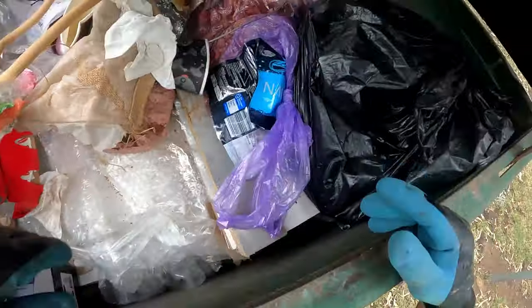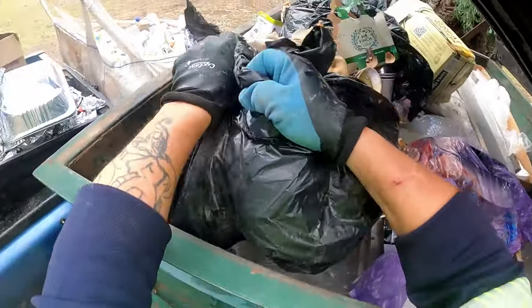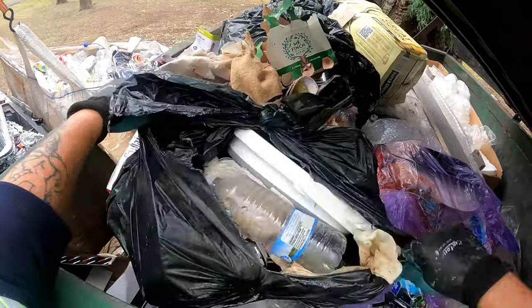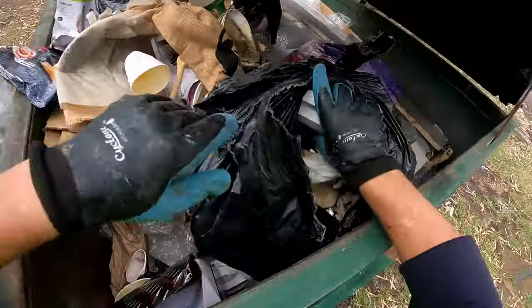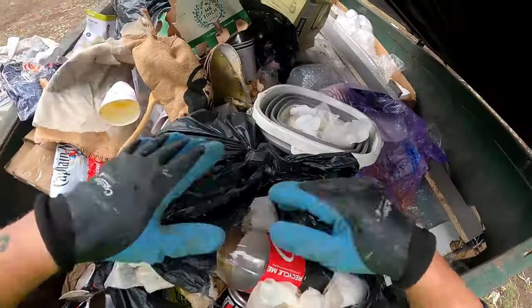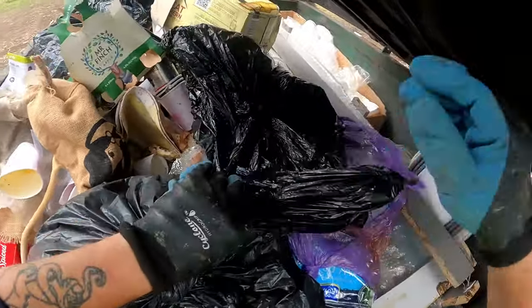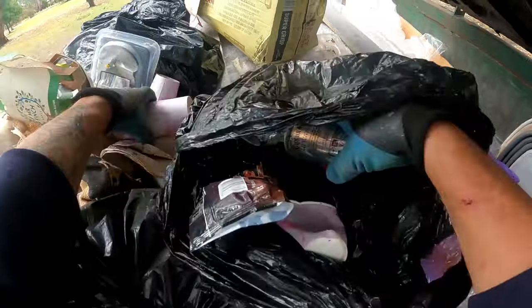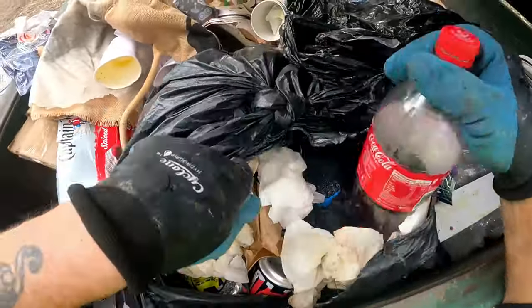Nothing there. Oh, that's one of those collapsible fishing things. Nah, no use to me. No use at all. Oh, there's more cans in that bag. Look at that. I only just seen that. Would have left them behind. It's truth.